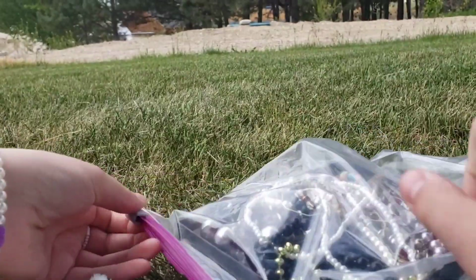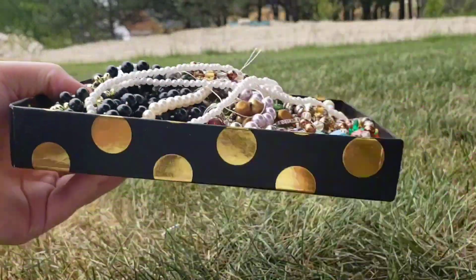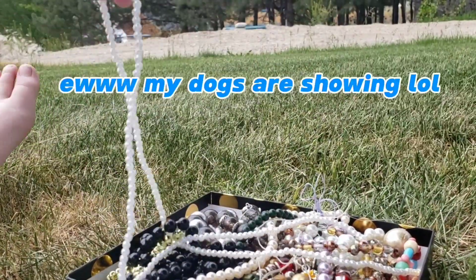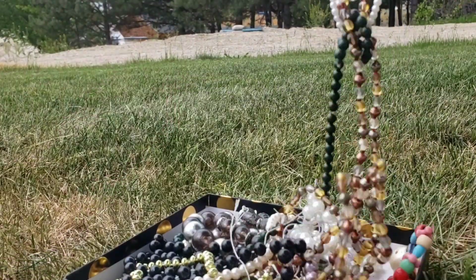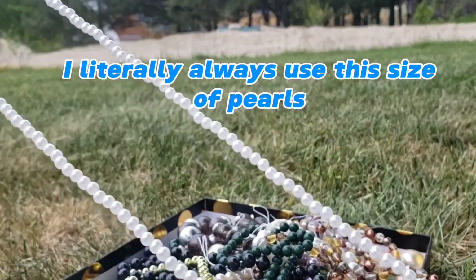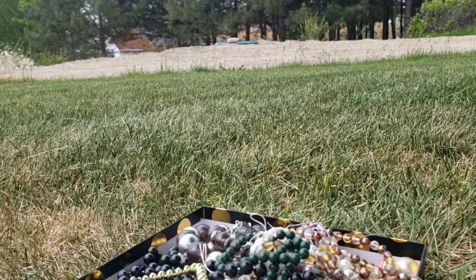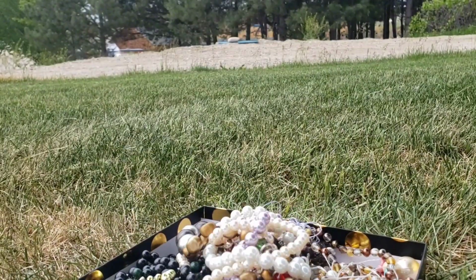So let's open. I think it's on like a present box lid. I don't really know. But the first thing I saw, and I was so excited when I saw this, they're like pearls. They're mini pearls that I'm always trying to buy. But it's like a full string, it's a lot. Let's wrap it. That's a lot. So I love that. What is this? I don't even know what some of this stuff is.